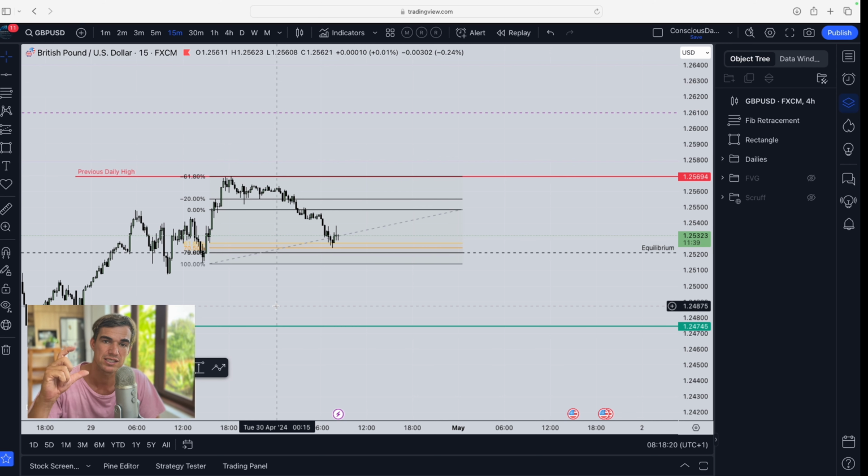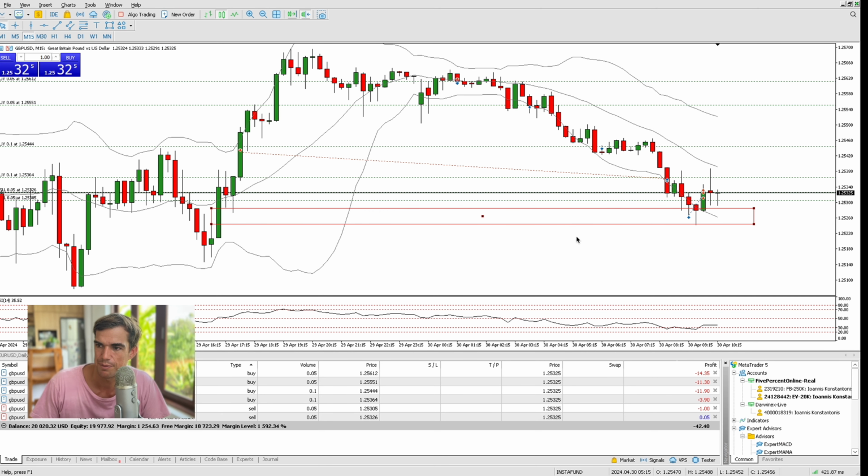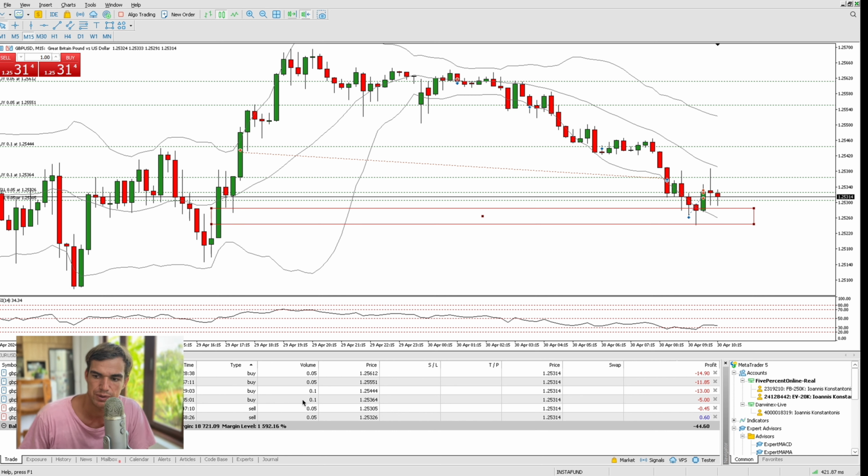And because my account is very small, I don't want to carry a big risk for that to happen all the way down. Now, knowing that information, let's go and see what that means in terms of hedging. You can see here on the type of buys, on the top side I have 0.05 and 0.05, which is 0.1. So 0.1, 0.2, 0.3 positions long in total. Now, I didn't want to take 0.3 positions all the way down to the previous daily low.